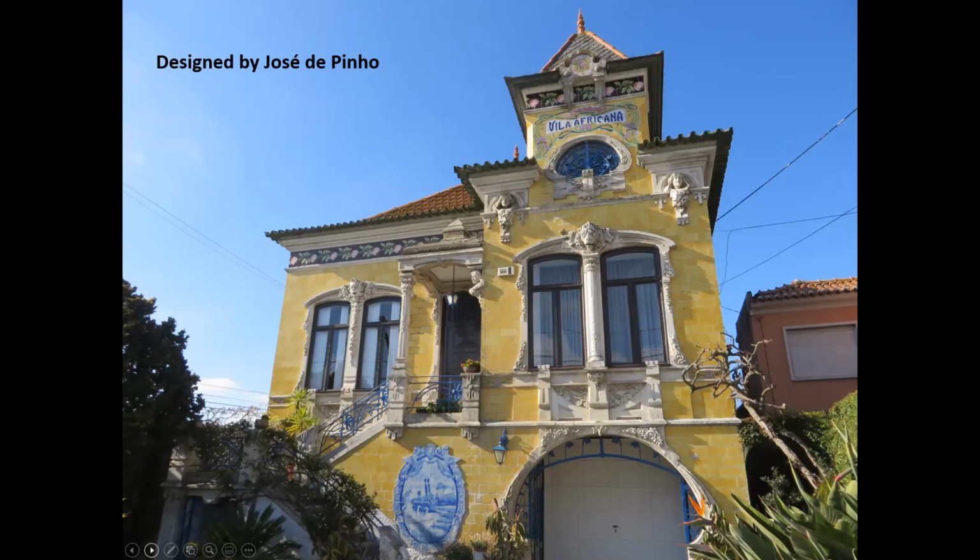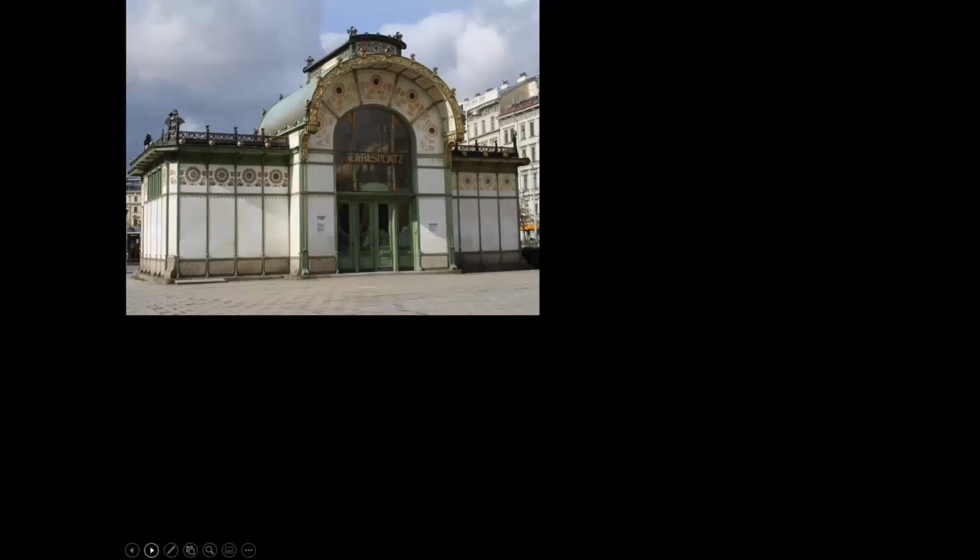This is not in Aveiro, but on the way there, by De Pinho, a local architect. And that's yellow tile, by the way, all over it. The ladies' heads remind me of Mucha, and the window openings are tripartite, and the arrangement of them is typical of the Art Nouveau Jugendstil vocabulary. So that was a brief sweep of all the different places that you can go to study Art Nouveau architecture.